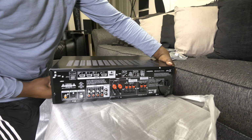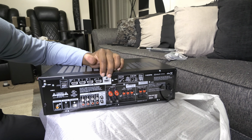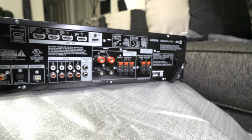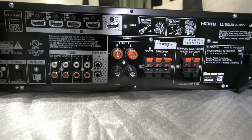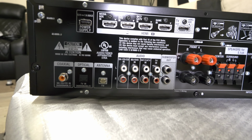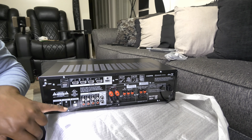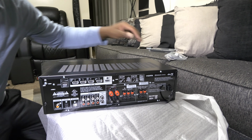On the back side here, we'll get to the nitty gritty. You have some legacy inputs for your audio. HDMI's here. There seem to be 5, all of them 4K, and then one eARC output for HDMI out. Your front left and right have dedicated speaker terminals for banana plugs, and then you have the spring type for all the other speakers, so your center and surround connections are all here. Now this is not a Dolby Atmos unit or anything like that. This is just your regular 7.2 channel receiver with some legacy inputs, coaxial, optical, and an antenna if you use this for AM and FM. So pretty basic and easy to set up.